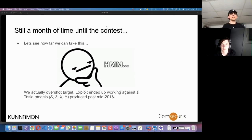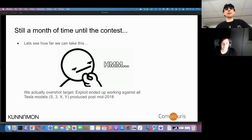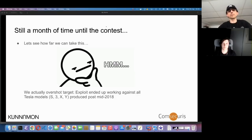So we still had a month of time until the contest, and we thought, okay, let's see how far we can take this. So we actually overshot the target. We didn't know this at the time. We only realized later. So the exploit ended up working against all Tesla models, so Model S, Model 3, Model X, and Model Y that have been produced post mid 2018.